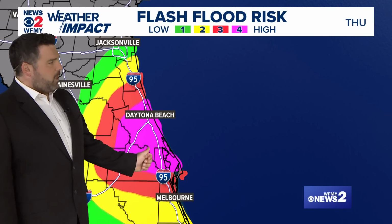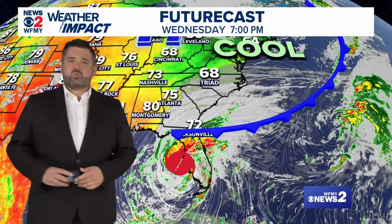We talk about the flooding. That's mostly along the storm center as well. You have the highest risk of that, much lower down to the south. And for tomorrow, even in the morning hours, that'll be an issue for the East Coast before the storm does start to exit.